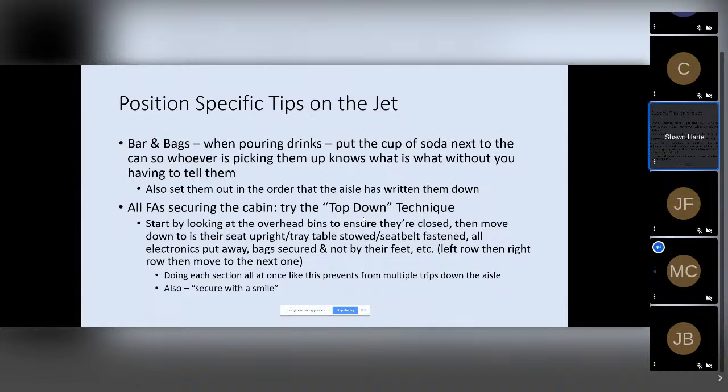So bar and bags, this was a good tip from Sergeant Webb. When pouring drinks, put the cup of soda next to the can. So whoever's picking it up knows what it is without you having to tell them, this is your Coke, this is your Dr Pepper, this is your Sprite, your sparkling water. If you have the can right next to the cup, they should be able to tell as they're picking it up. You can also set them out in the order that the aisle has written them down.